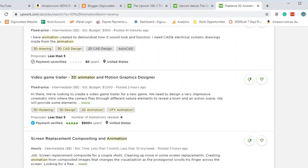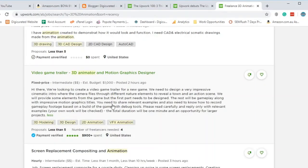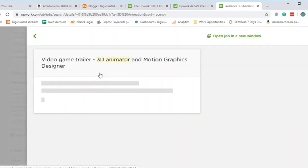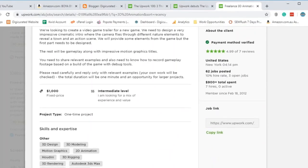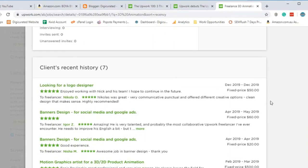So for example, this one, video game trailer, 3D animator and motion graphics designer, looks interesting. I read the description and see whether I can do the job. If it's something I'm interested in, I'll click on the link that will take me to the complete job description. That also gives me details about how many proposals have been sent. That is how many other people have applied for the job. It also shows me the clients' reviews, because clients are also reviewed by freelancers. If he has good reviews, then it means he's a good client to work with.